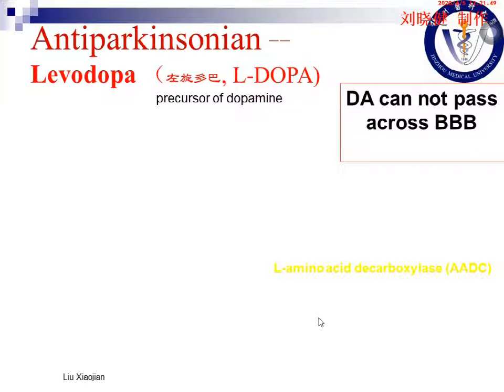First one, levodopa. Levodopa is a precursor of dopamine. Maybe someone wants to ask, because dopamine is not enough as a neurotransmitter in the striatum, why don't we use dopamine directly? The answer is that dopamine cannot pass across the BBB, the blood-brain barrier, remember? You have studied that dopamine is one of the catecholamines like epinephrine, norepinephrine, and isoproterenol. Because of their specific structure, they cannot pass across the blood-brain barrier. So when we administer dopamine directly, it just acts on the peripheral tissue. In the treatment of PD, the problem is in the striatum, so it is invalid. So that's why we use levodopa.